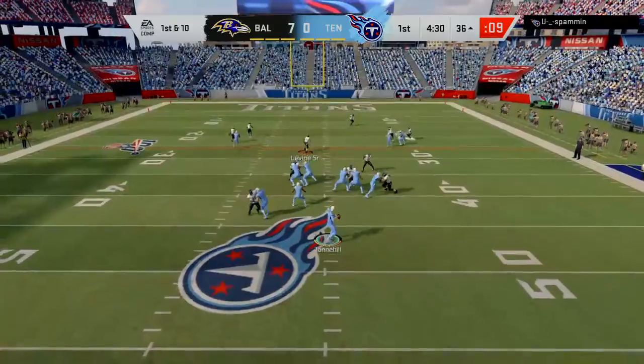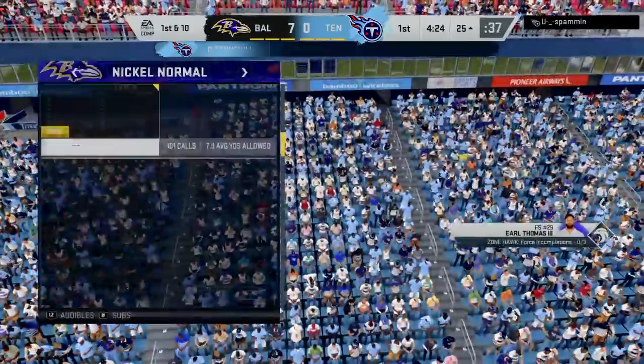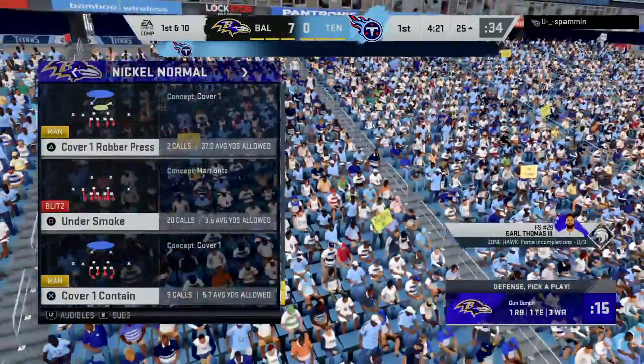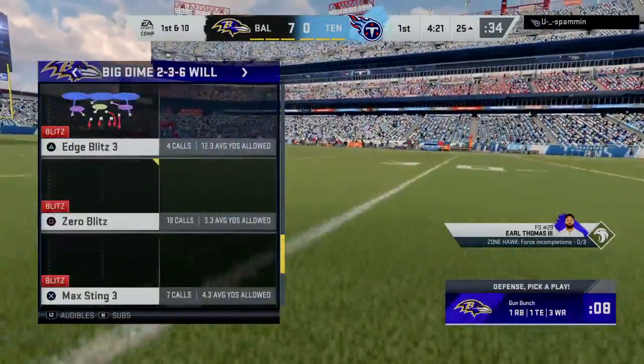Now. On first down, it's Tannehill. This will be caught by Brown. And they're able to get this one past the 30 down to the 25. An 11-yard pickup for the Titans and a first down. Titans first down. 1st and 10 at the 25-yard line.